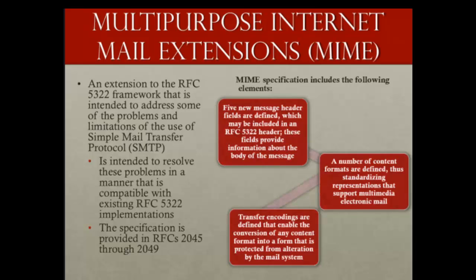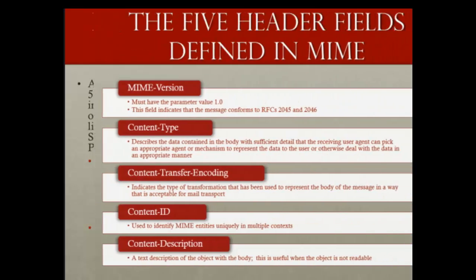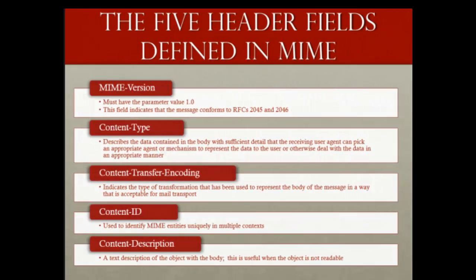The MIME specification includes the following elements. 1. 5 new message header fields are defined, which may be included in an RFC 5322 header. These fields provide information about the body of the message. 2. A number of content formats are defined, thus standardizing representations that support multimedia electronic mail. 3. Transfer encodings are defined that enable the conversion of any content format into a form that is protected from alteration by the email system. In this subsection, we introduce the 5 message header fields. The next 2 subsections deal with the content formats and transfer encodings.